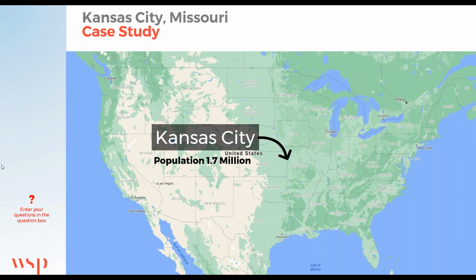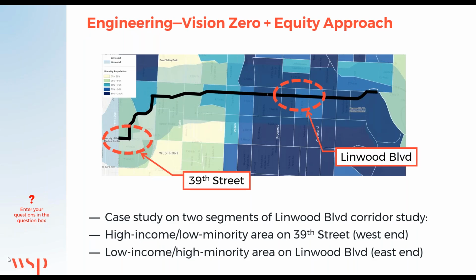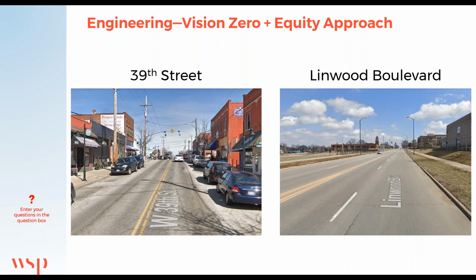So I'm going to talk more about the engineering, implementation, and design section, a case study in Kansas City. This is the Linwood Boulevard corridor that we discussed in part one, and these are two segments from that corridor project: the western segment in a more affluent, more white neighborhood, and the eastern segment highlighted here in the high minority, high poverty, and low car ownership neighborhood. On the left is 39th Street, that western segment. It's a kind of traditional downtown development with zero lot line buildings, narrow lanes, parking, and lots of pedestrian and bicycle activity. On the right is Linwood Boulevard, much wider, more generous for cars, with wide lanes and a wide roadway. You can see this segment is adjacent to the high school and middle school on the right, and on the left is the district sports complex.